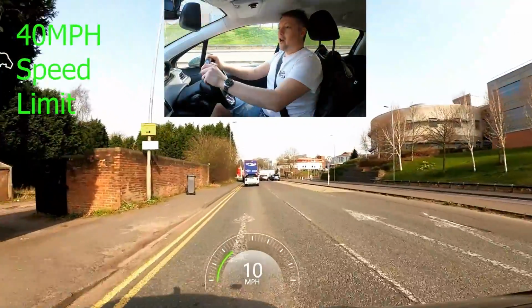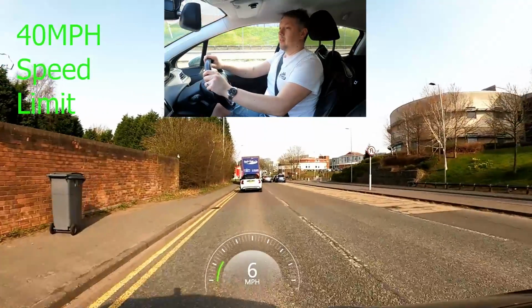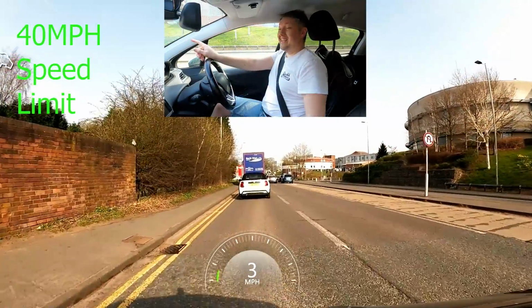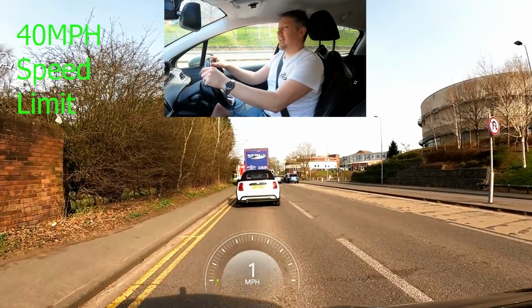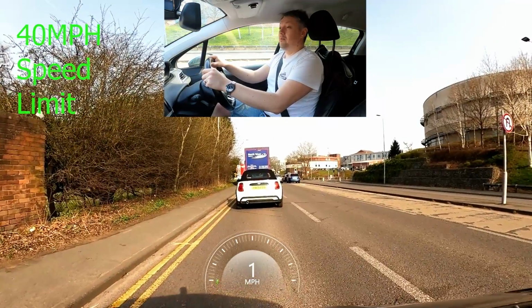So if we keep an eye on the sat-nav, I'm going to know that I'm going to need to turn right in 2 junctions time. At the top of the sat-nav it says, turn right down so-and-so road.